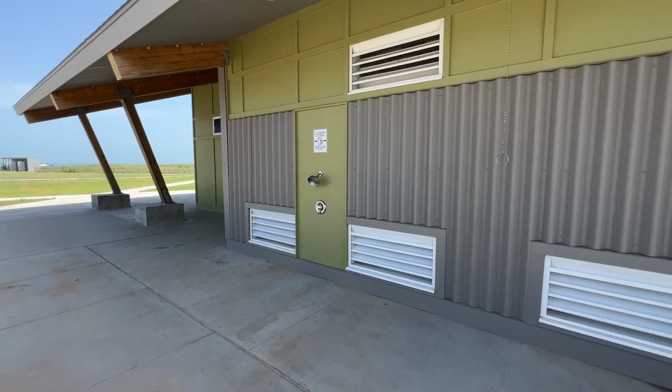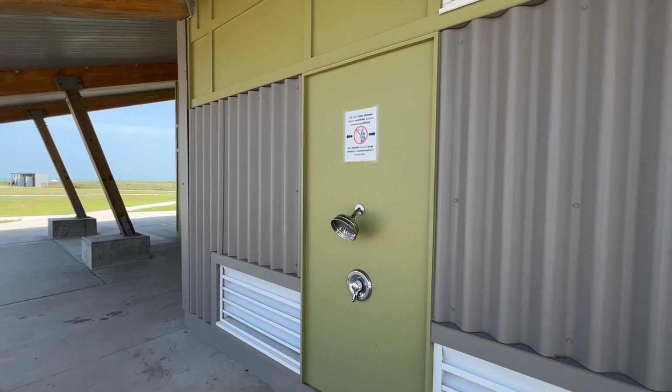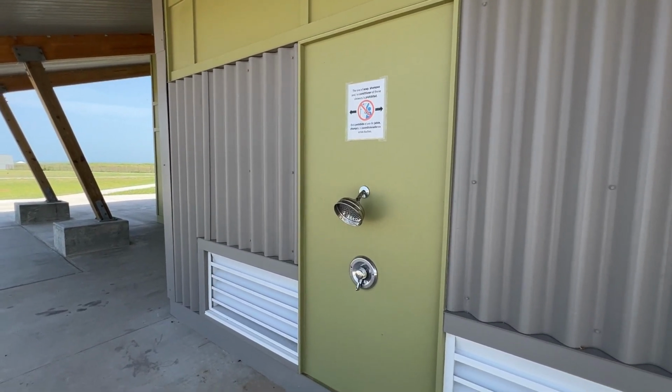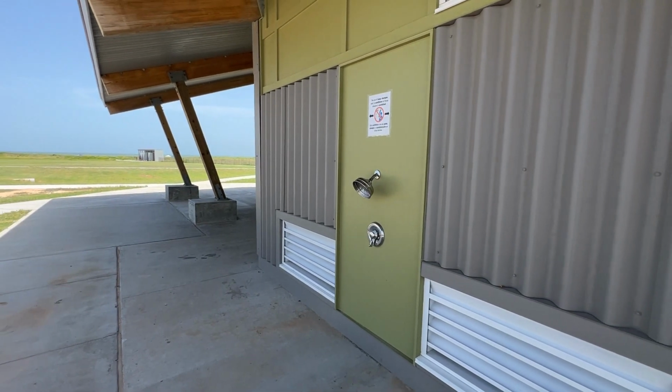And while we're on cool features, y'all, how about at this new restroom facility? They have an outdoor shower. So you can rinse off all the sand and stuff from the beach. That's also a big plus.